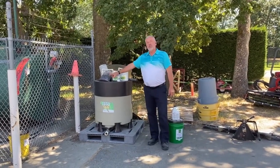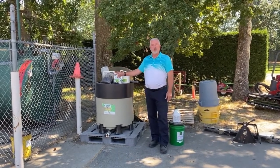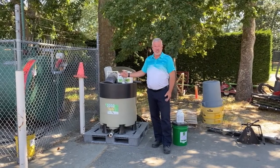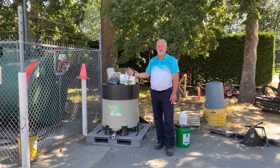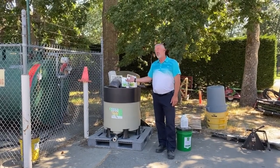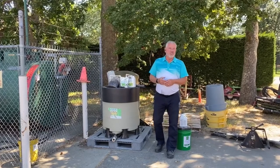So now we're introducing literally hundreds of millions of beneficial microbes on a 2 to 3 week basis during the growing season. This has helped us reduce our fertilizers, reduce our water consumption, and most importantly, reduce our pest control applications such as fungicides.